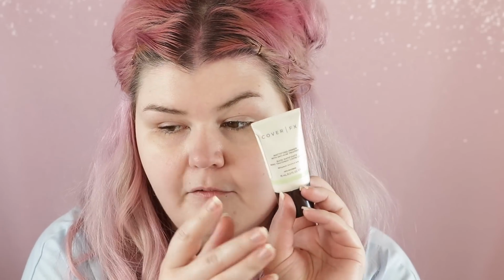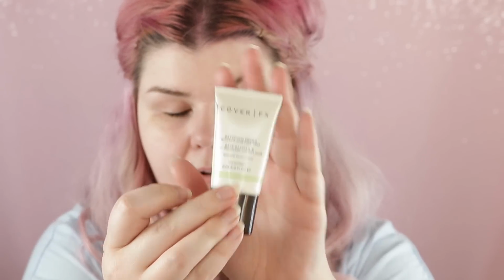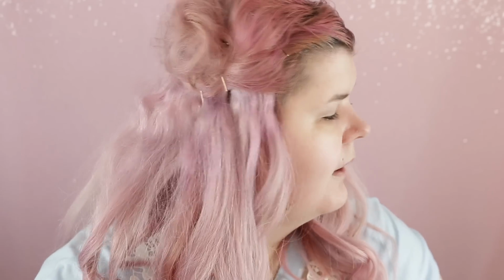I'm just putting the Cover FX mattifying primer on my nose. I'm gonna put a little on my chin because my chin's been breaking out, and this does have anti-acne treatment in it. I think it's got salicylic acid in it, so whenever I have an area of my face that's kind of breaking out, I will put a little bit on my face under my makeup just to kind of help, because you can see I've got all these spots. The stress of school being almost over is taking its toll on my skin, I can tell you that.